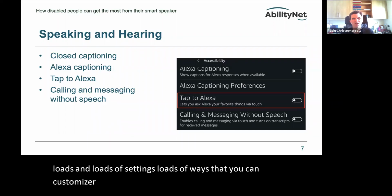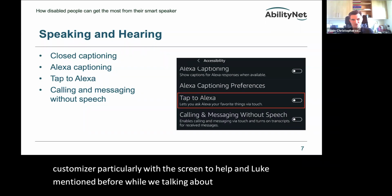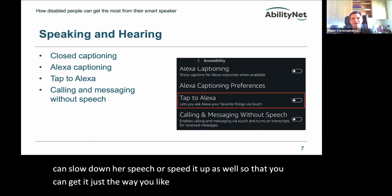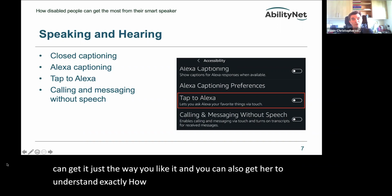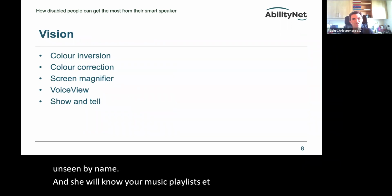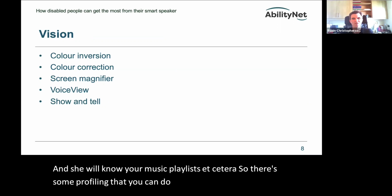So there are loads and loads of settings, loads of ways that you can customize, particularly Echoes with a screen to help. And Luke mentioned before, while we're talking about speaking, that you can slow down her speech or speed it up as well, so that you can get it just the way you like it. And you can also get her to understand exactly how you speak, so that she will answer you by name and she will know your music playlists, etc. So there's some profiling that you can do there so that she can offer you a customized service.